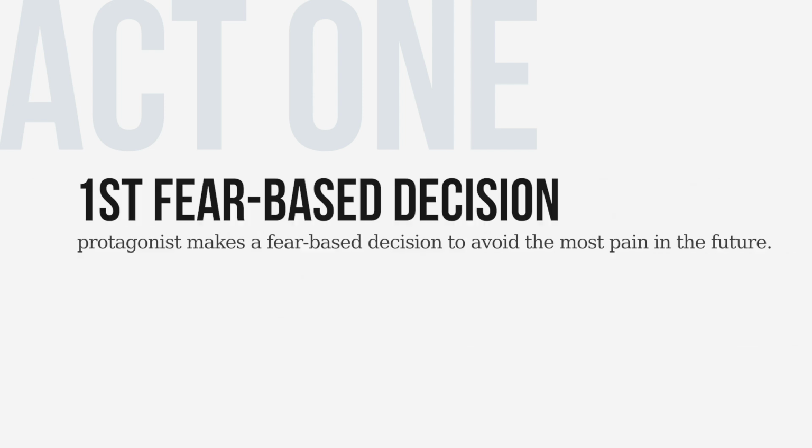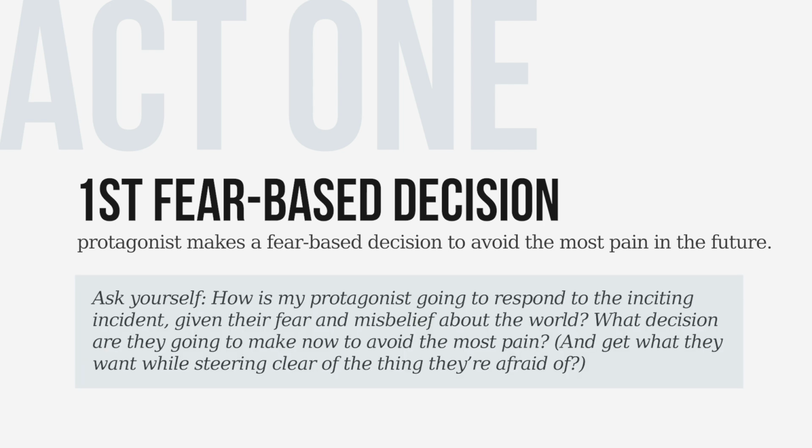First fear-based decision. The protagonist makes a fear-based decision to avoid the most pain in the future. Ask yourself, how is my protagonist going to respond to the inciting incident given their fear and misbelief about the world? What decision are they going to make now to avoid the most pain and get what they want while steering clear of the thing they're afraid of?